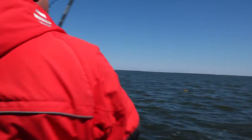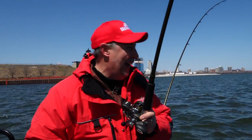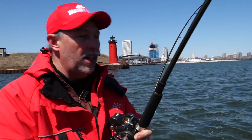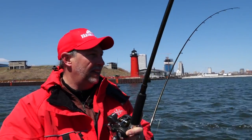A board fish. Look at that. It's been about equal mix here between fish that we've been catching on the flat lines with a fish flash and fish that we've been catching on the planer boards with maglip. It's a beautiful thing, any way you look at it.